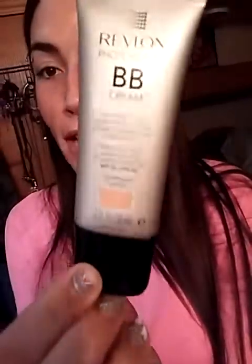I needed a little BB cream, and I know Revlon's a good brand, though I'm more into prestige and luxurious brands, but I said, to hell with it. I'm going to get me a drugstore BB cream, and let me tell you, this stuff right here, it works, and it's good. Good for your under eyes, imperfections, blemishes, whatever your skin concerns are.